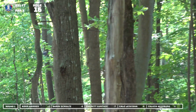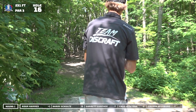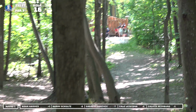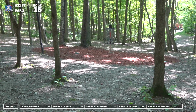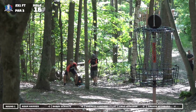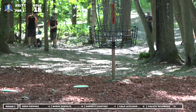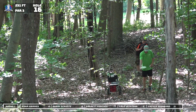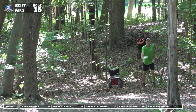Calvin looks to choose that line as well, but oh. Okay. Looks like you have a putt from there. Adam choosing the forehand. Gets a little tree love. I would say so. I think the course owes him at least one by now. Calvin with a long putt, but we've seen him do it before. Really nice layup. He's trying to make you proud. Barry off in the sticks, but still looking at it.